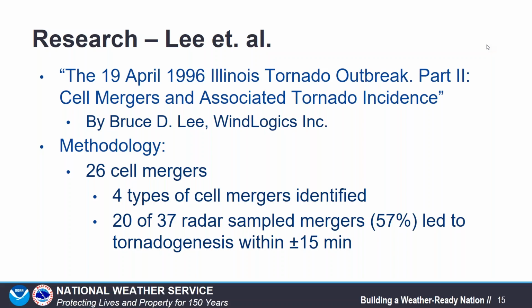And out of those, they found 26 cell mergers. They used a methodology where they divided them up into 4 different types, and 20 of the 37 radar sampled mergers led to tornado genesis within plus or minus 15 minutes. And this event compares really well with our event, and we'll get into it in a little bit here.